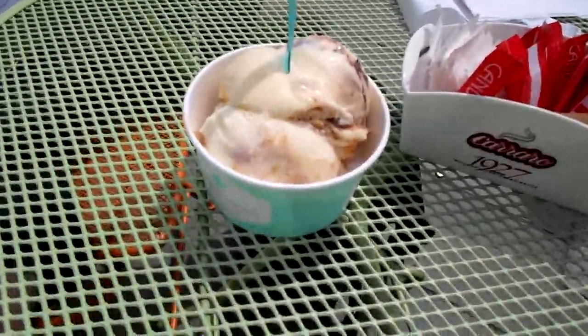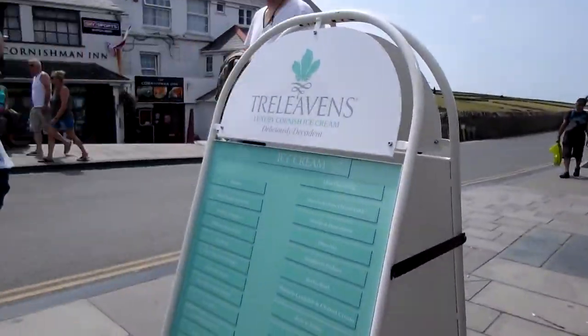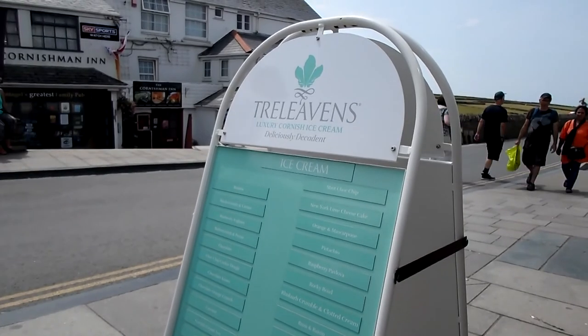What was yours? Me and her shortbread and soy caramel. Yeah. And I just got a plain Cornish vanilla. It's what you always go for. And that's the place where we had our ice cream.